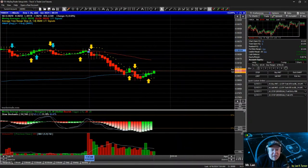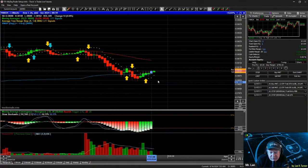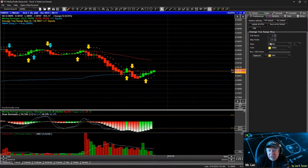And so we use these indicators. This is the ATR. That's all it is. It's the average true range of the market. And it's calculated, you can see, with a 1-to-1 risk factor. Now, I'll oftentimes tighten that down depending on how tight the market is. That's my trailing stop.